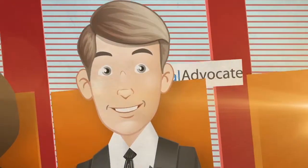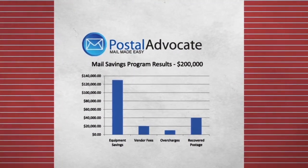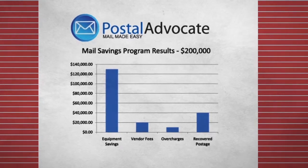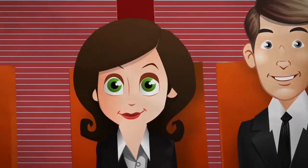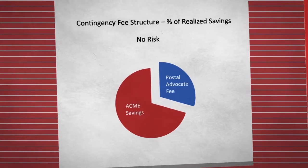We started working with this group called Postal Advocate a year ago, and they reduced our mailing equipment costs by 63%. We also saved an additional $70,000 in vendor fees, overcharges, and recovered postage. Where did you get the money to hire consultants for this? Postal Advocate works on a contingency model. They only get paid if they save us money. If they don't find any, it's free.